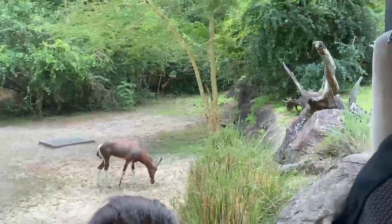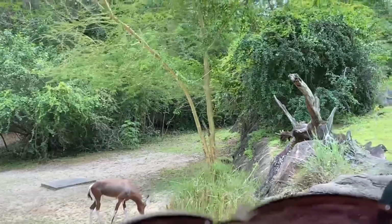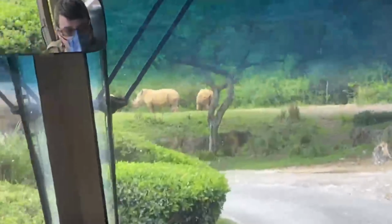This is called a bontebok on the left. This is a very important animal. It's a relative of the wildebeest. But about 200 years ago, it was considered a nuisance. As a result, they were overhunted and there was only about 17 of them left. A group of farmers realized this, actually rounded them up, started breeding them.